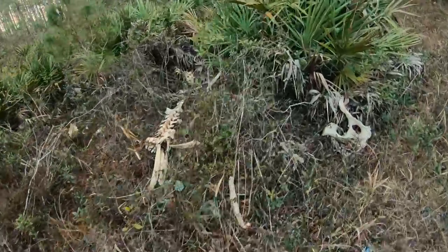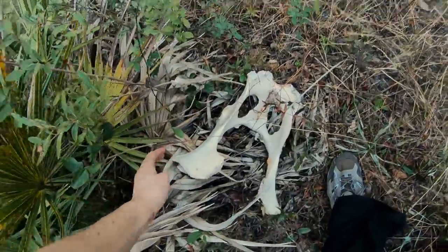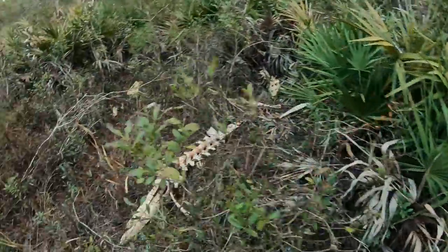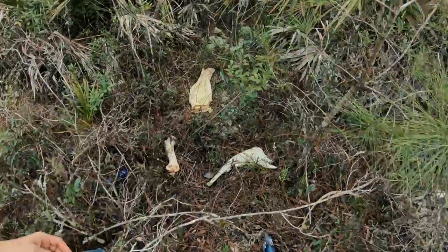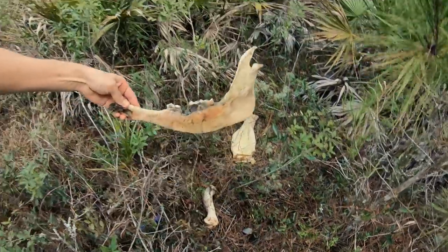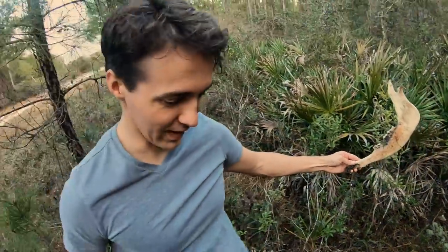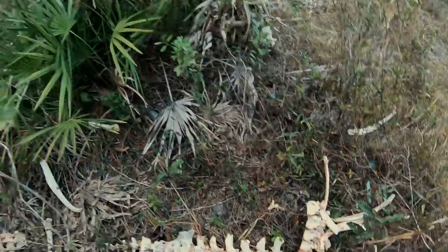Oh. Look at the size of this pelvis. Oh my goodness. Is there a head? I hope. Jaw. Woo! Look at that jaw. Oh my goodness. No. That is a jaw right there. Yeah. I want the head though. Oh my goodness. Look at the spine.